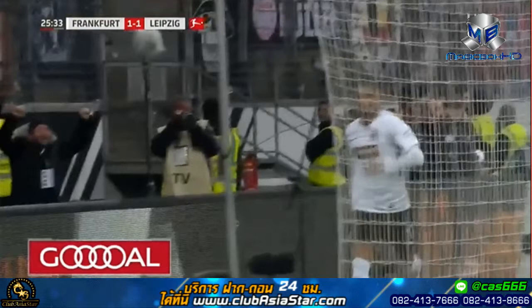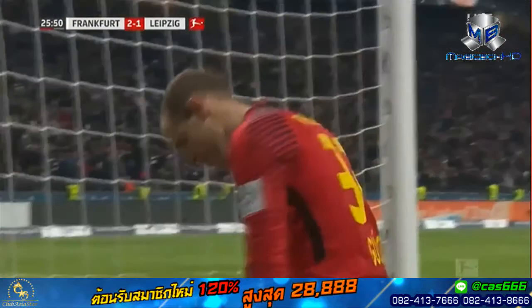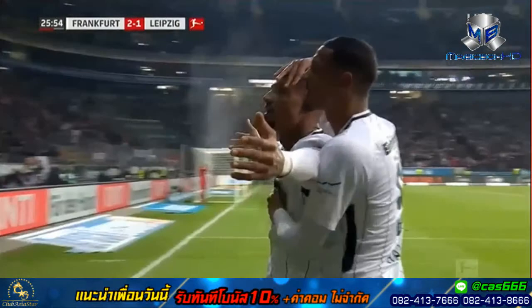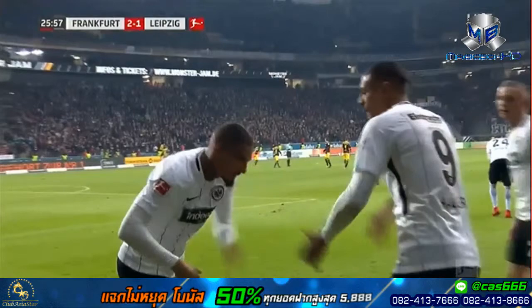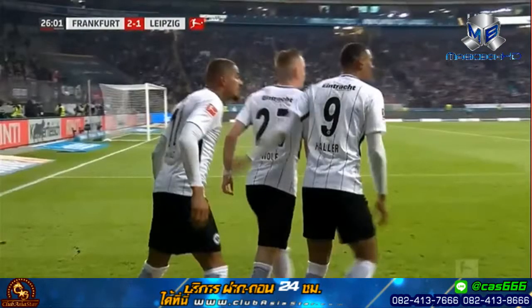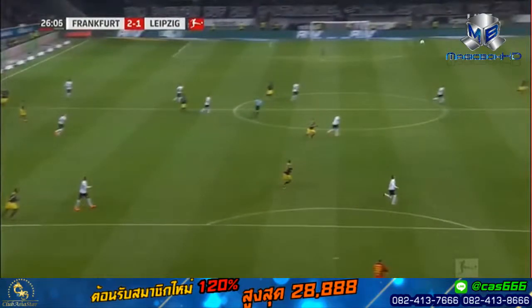But every time Leipzig go forward, you do feel as though their fullbacks are playing a little bit high, and they're leaving one or two gaps at the back. Love it when Eintracht Frankfurt score a goal in the Commerzbank Arena and the classical music comes booming through the PA system, the crowd go wild, and the way this game has gone, Don, you imagine we'll be hearing this a few more times. Yeah, absolutely, it's a good game to watch.